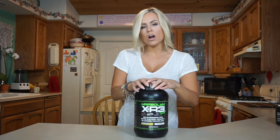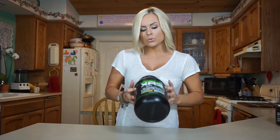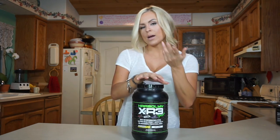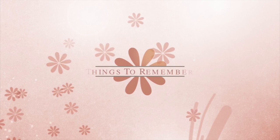But a liquid source of carbs is just fast digesting, fast in your system, so you're just getting that energy quickly. So I do recommend this if you want a natural source of energy. Otherwise, just go with regular carbs. And again, I don't do this all the time. I will take breaks from it and go with my whole foods.